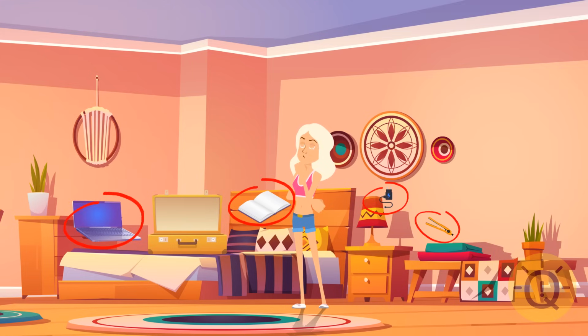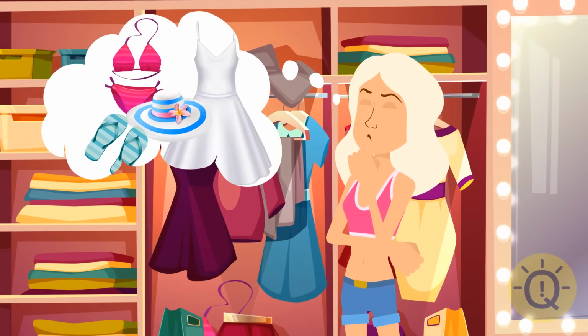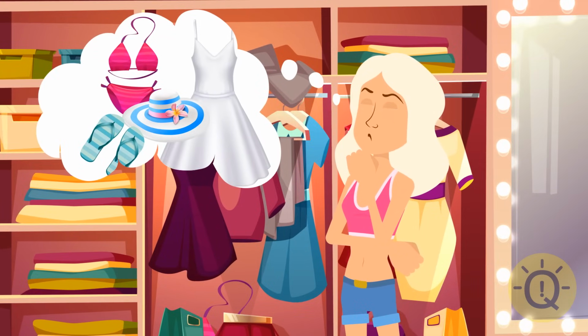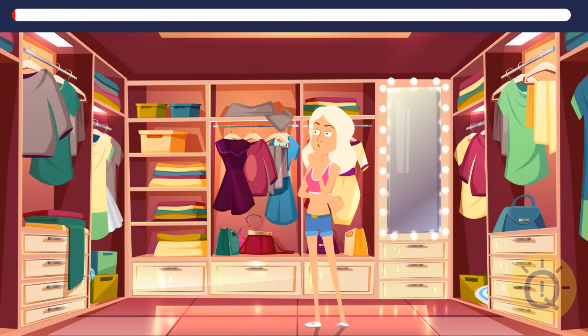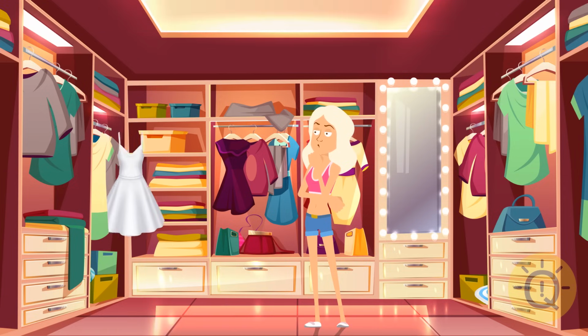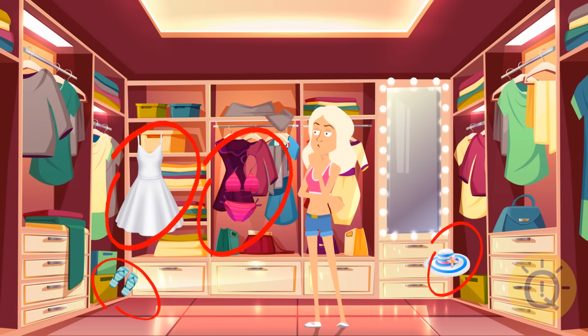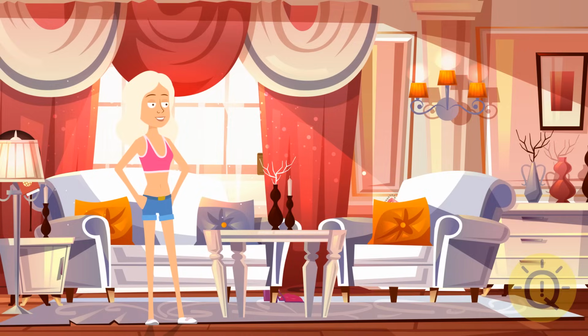Have you found them? The next room is a closet. She needs this particular dress, a hat, a swimsuit, and flip-flops. Can you help Ashley find them? Here's the dress. That must be the hat. The swimsuit. And here are the flip-flops. All here. Next. Welcome to Ashley's living room.